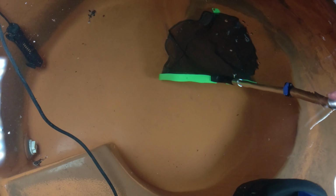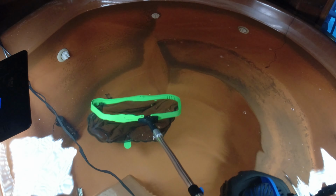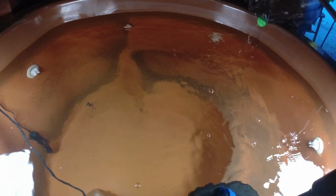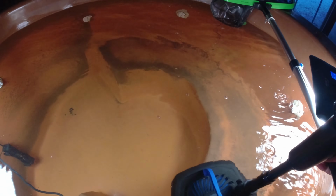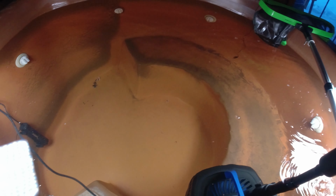Oh my. Let's see here. This net is nice because it'll clean the whole thing. It almost screens all the water with just a few swipes of this net. It's pretty amazing. That's a lot of stuff I got out that time. That net is pretty awesome. I haven't had that net too long, and it's been doing really good.